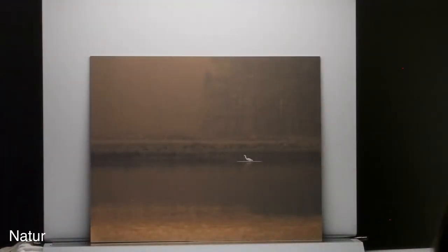I enjoyed the image. I enjoyed just the peacefulness of it, the way that the different tones of brown are used, and just the solitude of the bird. I just thought it was a beautiful nature image and nicely printed as well. Maybe we could have had a little bit more black, but to me that's an opinion.